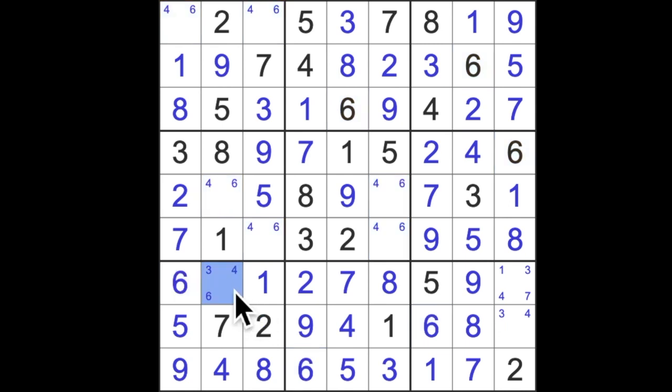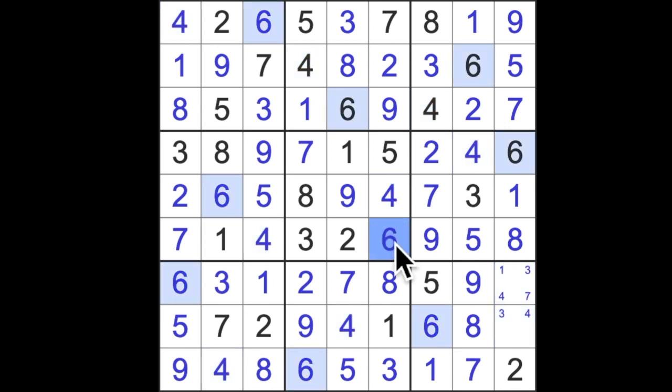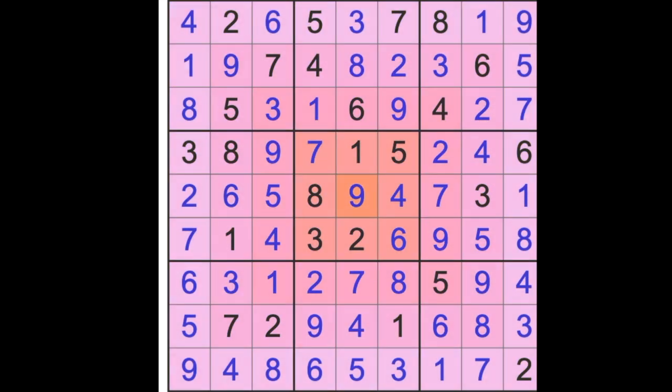Six over here, three is in that square, four up there, six in that square there, four, six, four, six, three over here, and a four to finish. That's our New York Times hard level game played with candidates.